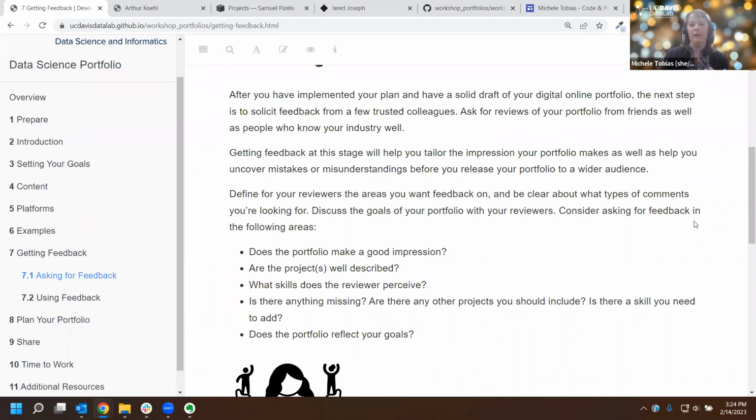And what skills does the viewer perceive? If I'm going to give this to a friend and say, hey, can you take a look at my portfolio, can you tell me what skills you think I have after you're done reading it, what skills I've highlighted well? That'll give you an idea of if you've met your goal. Does the person really see the things that you want them to see, or do you need to tweak them so that you make sure that goal is met?